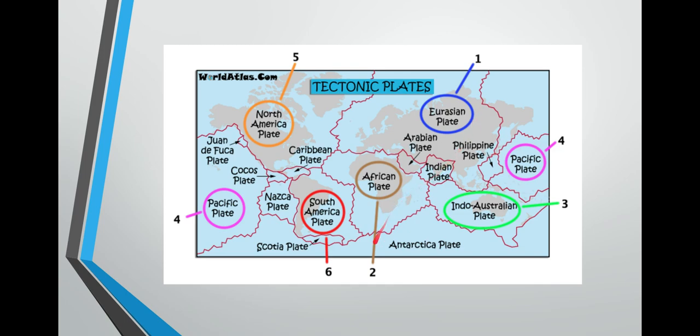Number two, that is the African plate. I hope that's in Africa. Bingo! We got Africa. We got the African plate. So we have the Eurasian plate. We have the African plate. And then we have the Indo-Australian plate. It has the Indian plate. It has the Australia plate. So there's number three. Number four, you have the Pacific plate. And then over here is the Pacific plate.